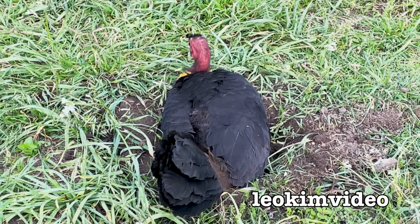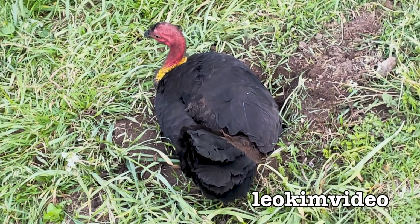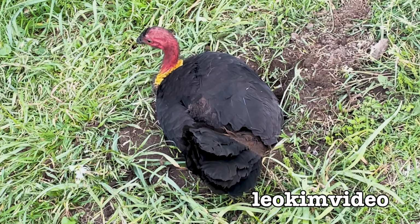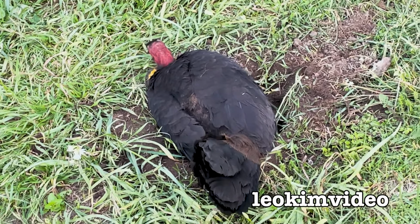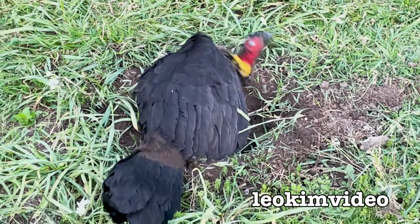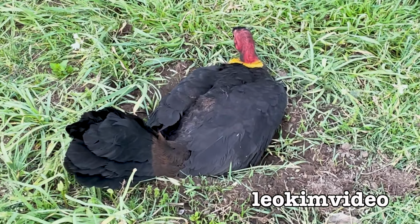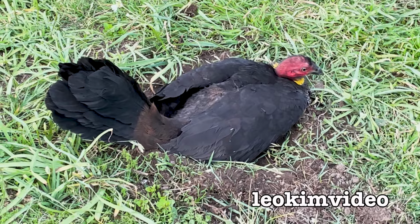Well, this is something a bit different. The male turkey, we believe it's having a bath. It's dug a hole into the grass here and it's doing things like that. I'm right up next to it. It's not scared of me at all. I've never seen this before, but it seems to be very happy in our place.